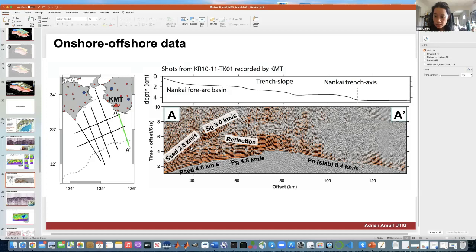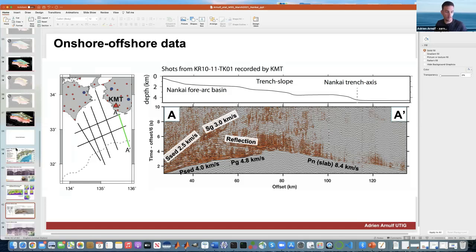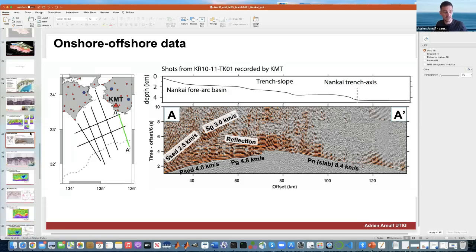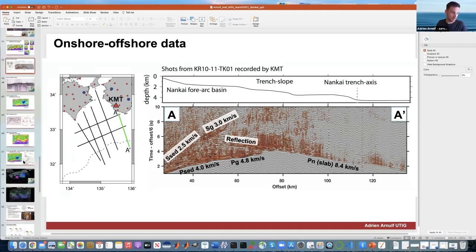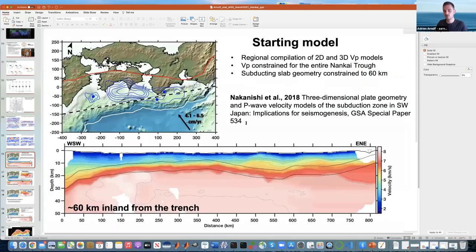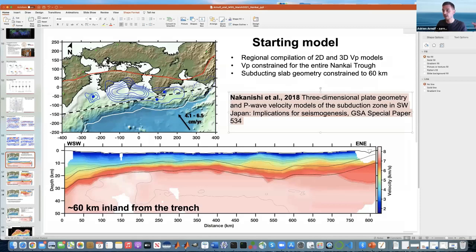So when you do the ray tracing, is it from an initial 3D model already? Our starting model is the model from Nakanishi et al. 2018. I think it's later on. So it's from this paper. Nakanishi et al. combined every 2D model that was produced along the margin. They interpolated in between, and they produced that starting model of the margin. And then we use that as a starting model for our tomographic inversion.